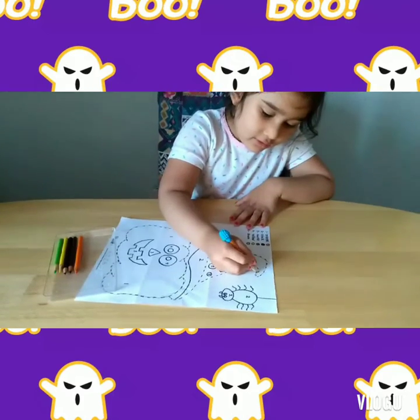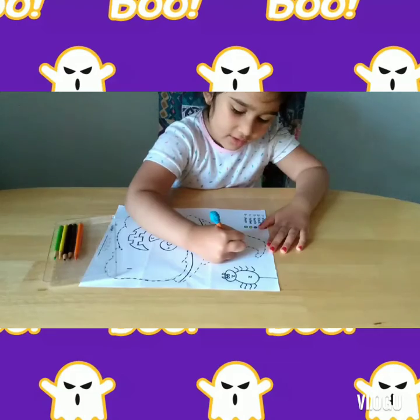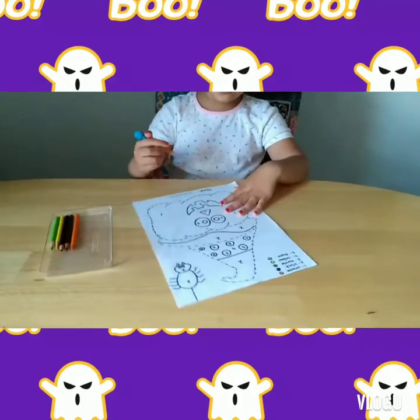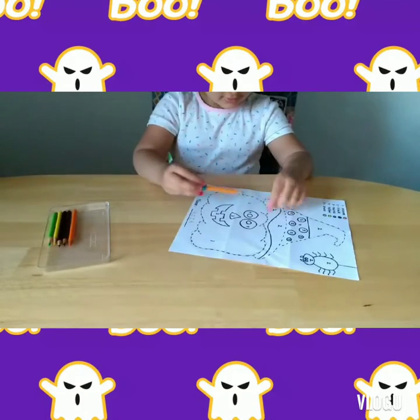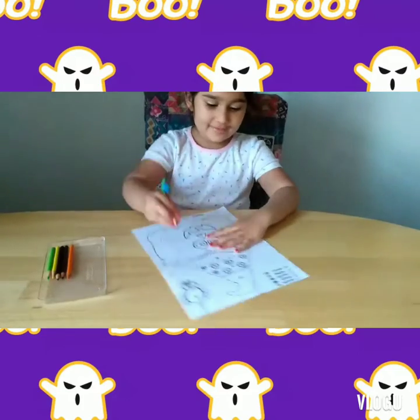What happened? Look, you're almost done the tracing. It looks like a triangle. Yeah, you're right. It does look like a triangle. Wait, he has a triangle nose. That's right.